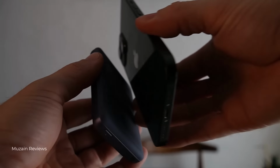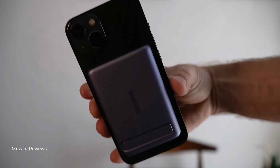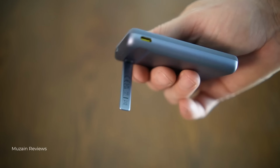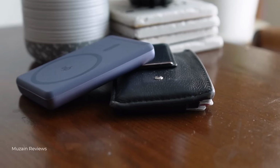Triple cooling system with advanced graphene and a smart chip that monitors temperatures 18,000 times per hour. Snap and charge. Strong magnets keep it attached to your iPhone and locked in place. 20 watt USB-C fast output. Charge a second device via the cable. So if you want the smallest wireless power bank that packs a kickstand, this is it. It's perfect for content creators or commuters who need power and flexibility.